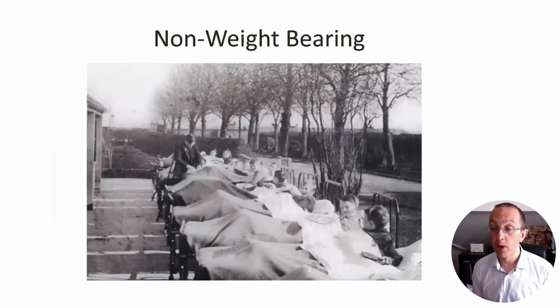So the old treatment for Perthes disease, which you'll be pleased to know we don't do anymore, was to treat children in bed in a hospital for 2 years. This photo was sent to me by this chap here, who was in the photo. This was a hospital somewhere in Yorkshire, and the boys were sent to hospital for 2 years, and they were taken out on sunny days, because it was believed that air was good for them. That's why a lot of the old orthopaedic hospitals are in the middle of the countryside, because it was believed that air was good for Perthes disease and TB.